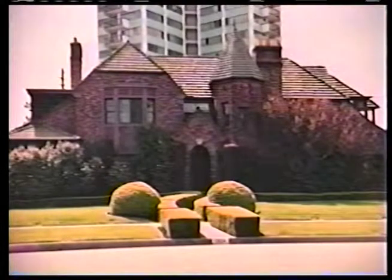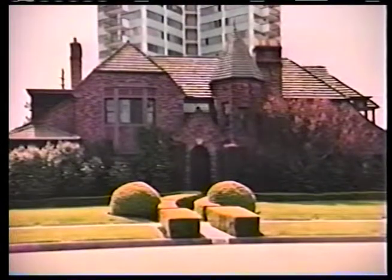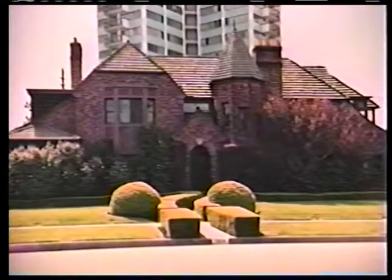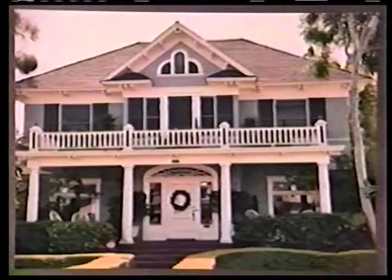This is a 1925 Tudor Revival style built by an attorney, Roland Swaffield, and he was directly responsible for winning the original Tideland suit, which brought millions of dollars to the city. Notice the structure behind the house. It reminds us of the need for the preservation of neighborhoods.